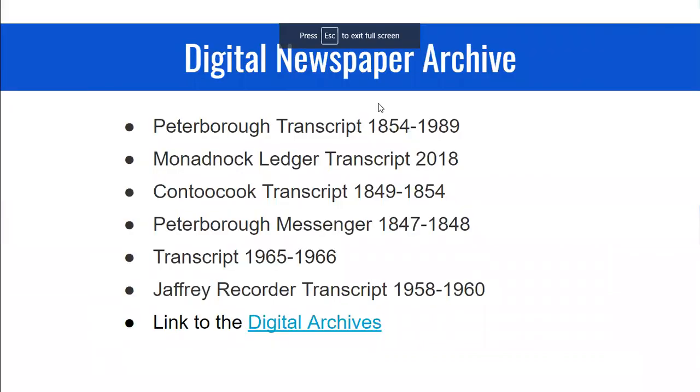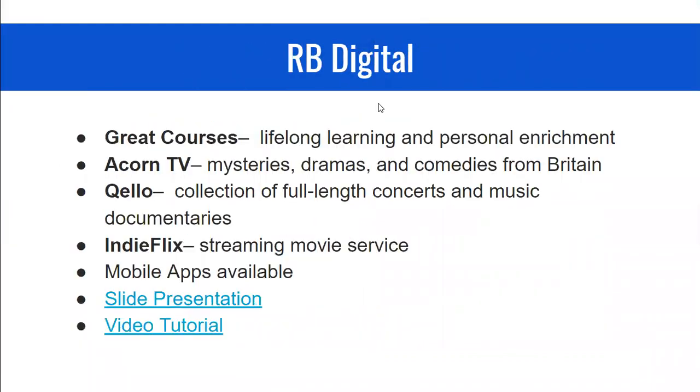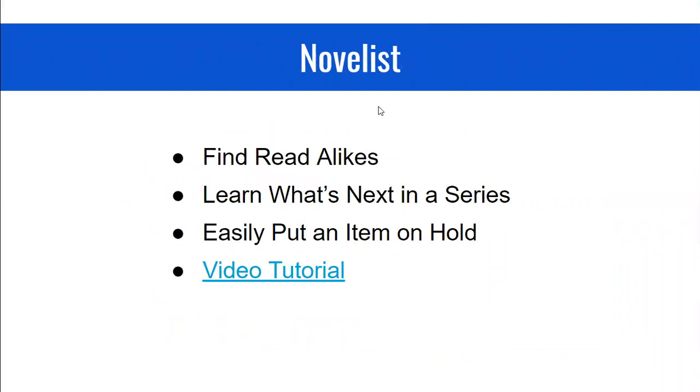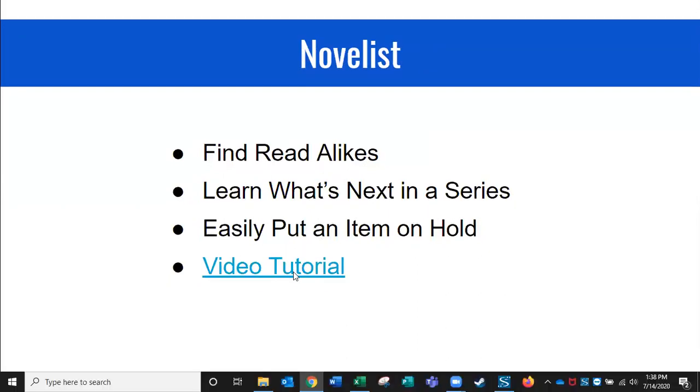Now I'm missing one here, and let me see if I can find it. NoveList. I must have skipped over this rather quickly. NoveList is fabulous, especially now when you can't access and browse the collection. It's a great way to find read-alikes and learn what's next in a series. And it's very easy to put an item on hold in our collection. Let's just take a look at the tutorial.